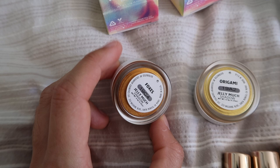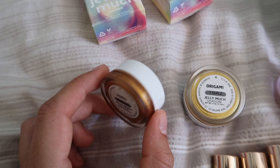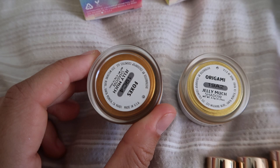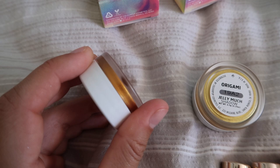I've never used any liquid eyeshadows or anything like that other than the Stila Magnificent Metal one in Kitten Karma, and that one's like a glitter, whereas this one is more of a sheen. I'll definitely show you when I try them out, but I'm really excited to try those and see if I can use them with lots of different looks.